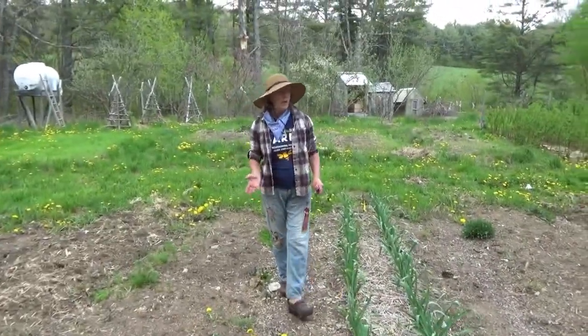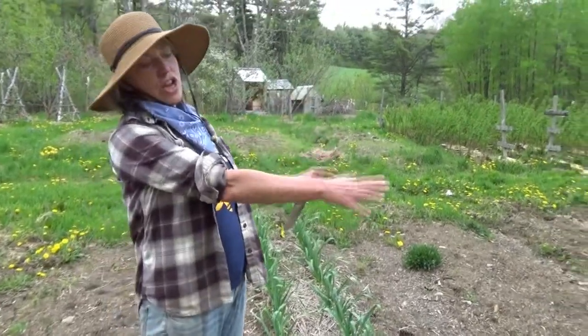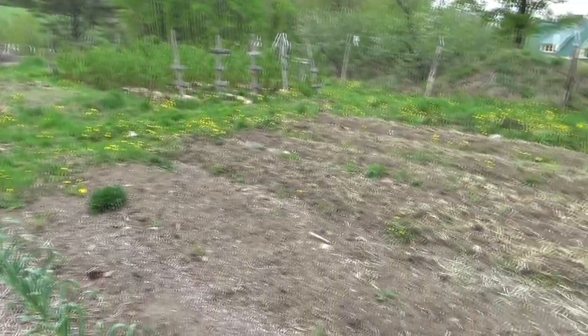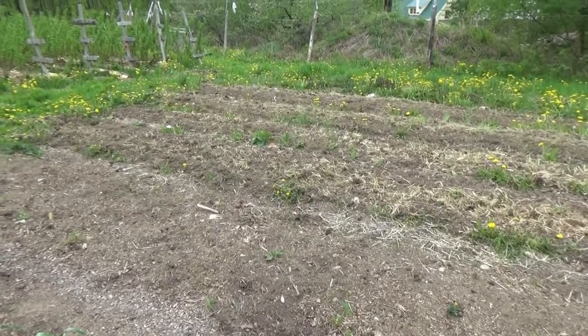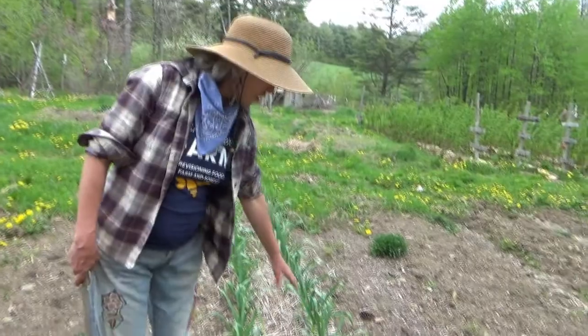As you can see, we have been preparing the beds. These beds over here have been broad forked. We don't turn over the soil any longer because we've gotten a lot of the weeds out already. Here we have our garlic.